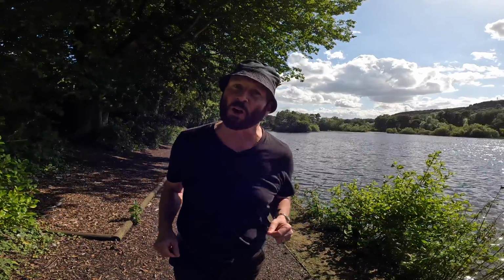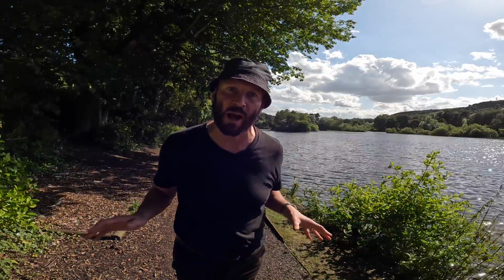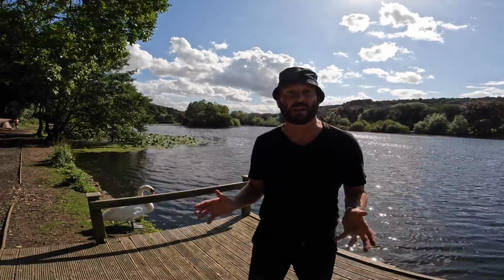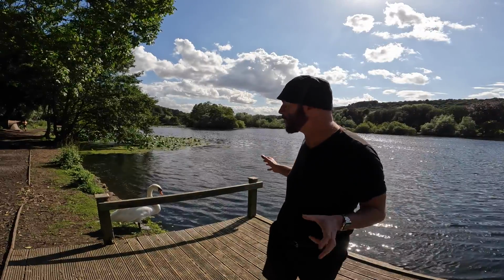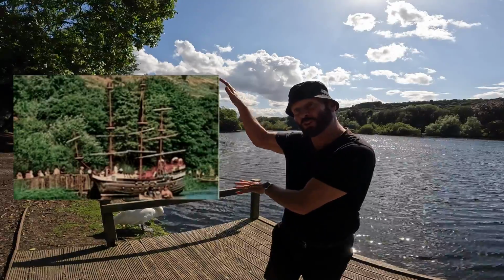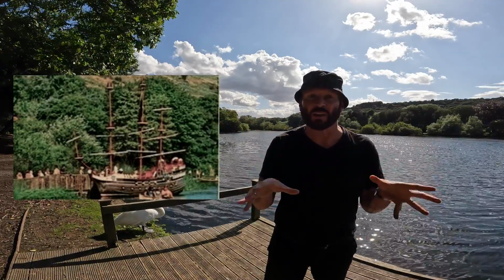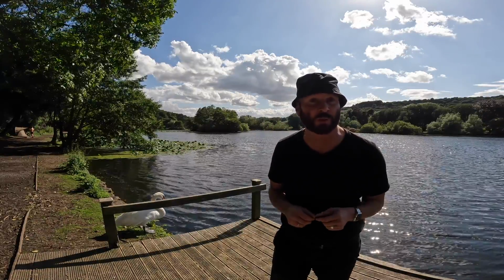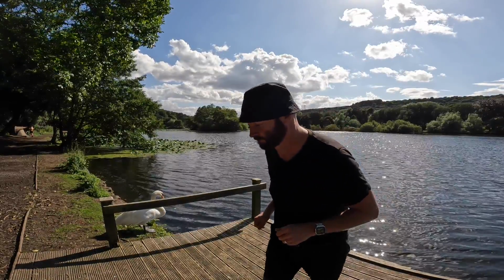And unlike Hornsea Mere, which you can't walk anywhere around, this Mere, you can go around a whole lot of it. Check it out. Back in the 1970s and 80s, this used to be home to a boat called the Hispaniola. And I'll put a picture of it just there. And kids used to go on the Hispaniola and go over to that island over there called Treasure Island and hunt for doubloons.